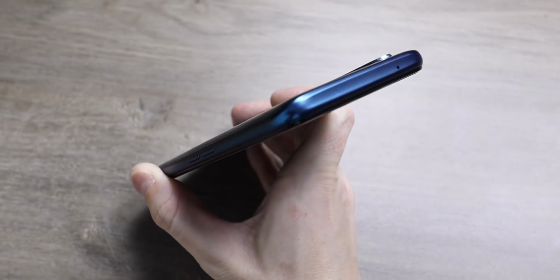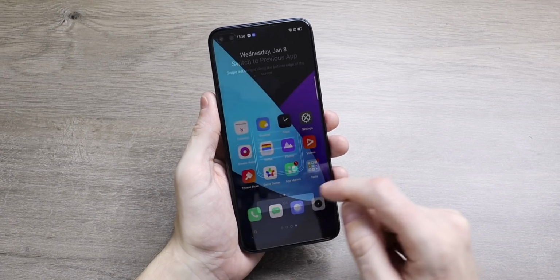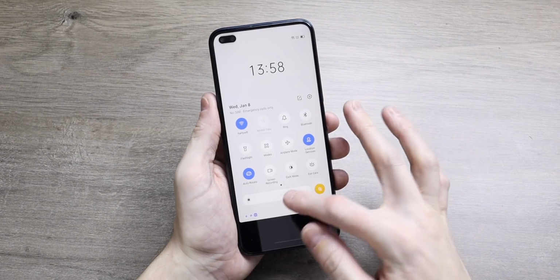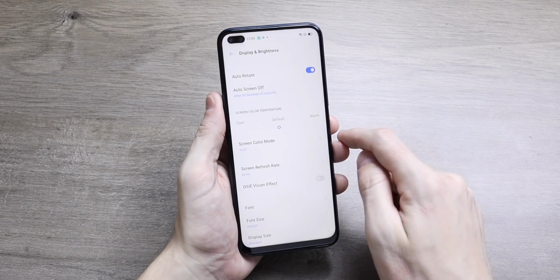A big omission for some, no headphone jack. Absolutely no headphone jack. You have to buy wireless or Bluetooth earphones. But something they've added is Realme UI. No more Color OS. Realme are taking their first steps towards their own operating system on top of Android. There are definite differences at the moment, mostly just in the design of the UI.